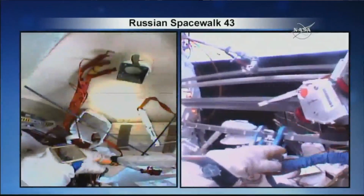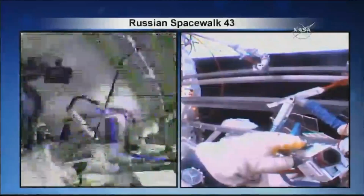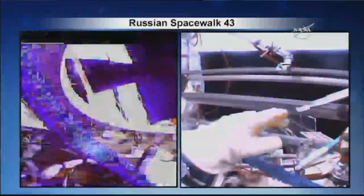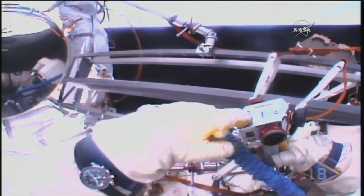This is Mission Control Houston, approaching the one-hour mark into the spacewalk today by Fyodor Yurchikhin and Sergey Ryazanskiy. The highlight of the spacewalk, the deployment of these five small satellites for a variety of scientific and symbolic purposes, now complete. All five satellites jettisoned, the first by Yurchikhin, the other four by Ryazanskiy in sequential order. The first deployment occurred at 10:10 a.m. Central Time, the last at 10:29 a.m. Central Time. This view now from Sergey Ryazanskiy's helmet camera.